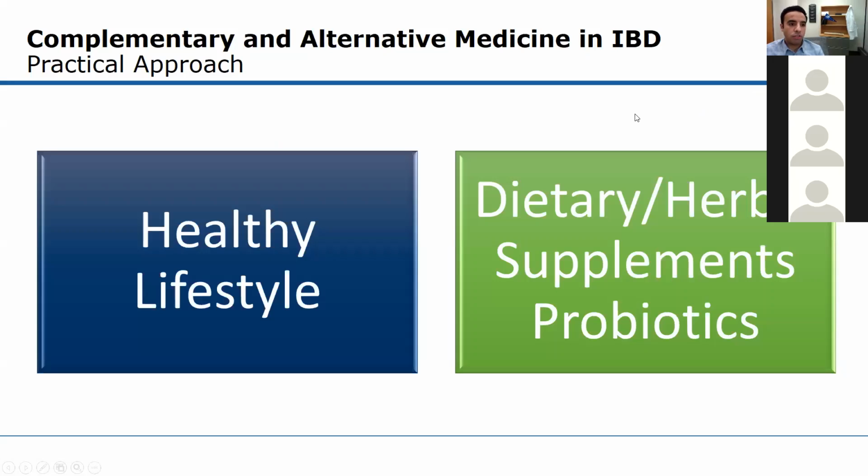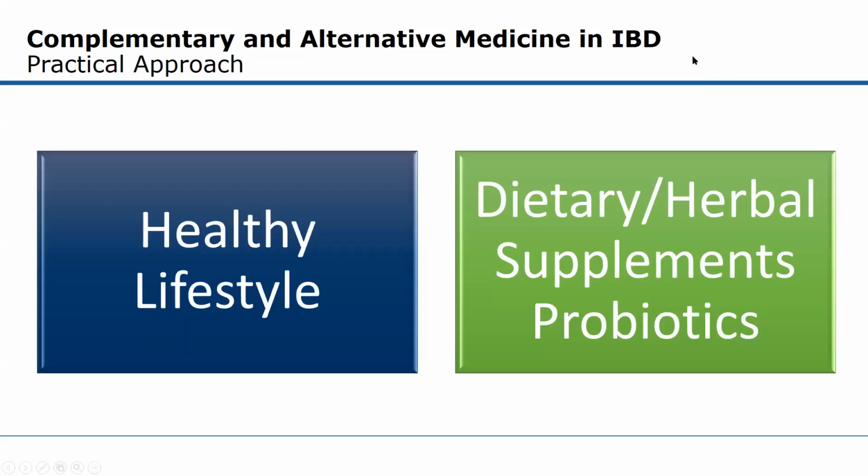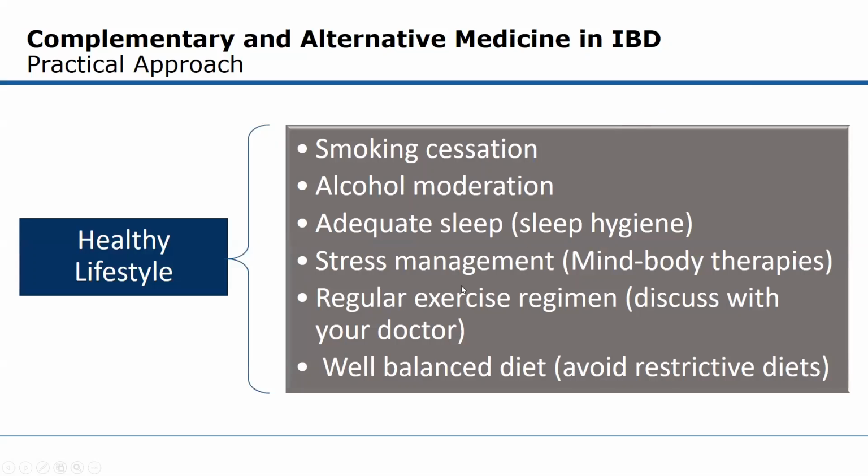So my hope is to provide you with a practical approach based on what we know and what we hopefully learn in the future about these therapies. And I separated them into healthy lifestyle and then what we should do about dietary and herbal supplements and probiotics. So let's start with a healthy lifestyle.